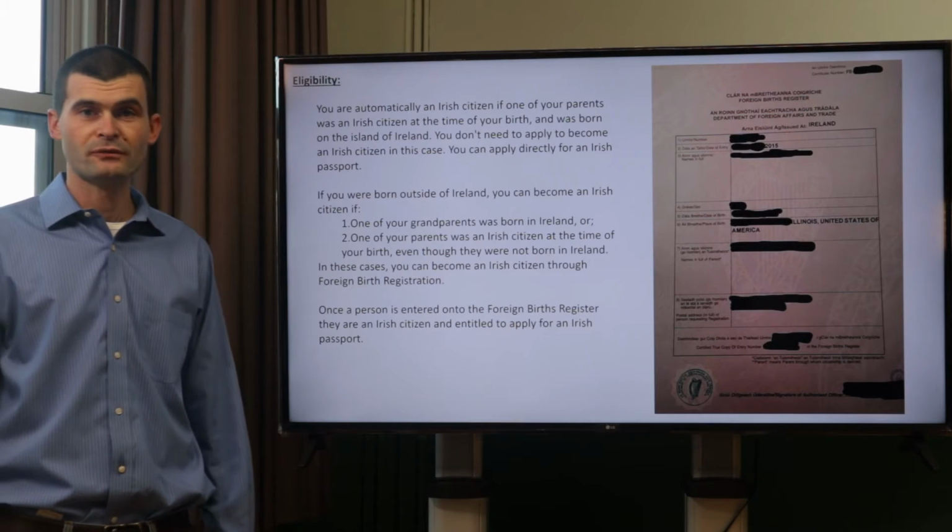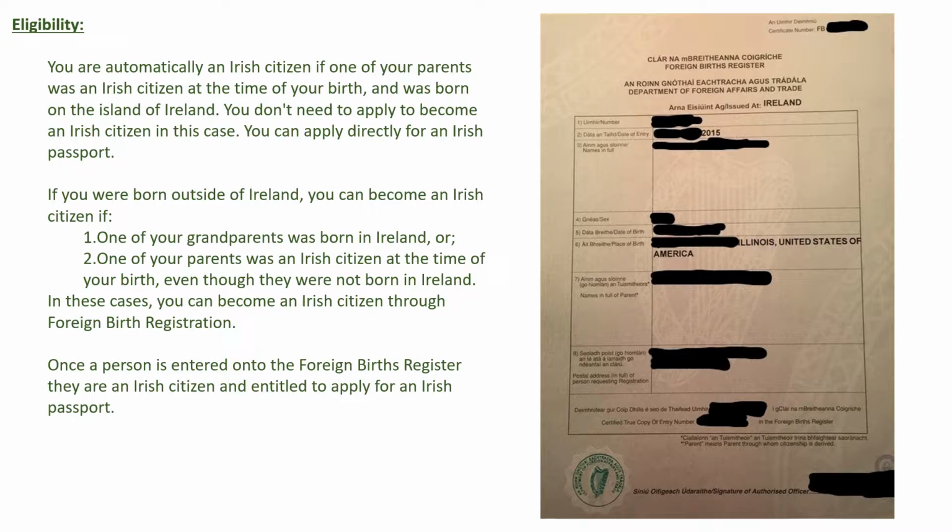To be eligible for the foreign birth registration, you need to have a parent that was an Irish citizen at the time of your birth, or have a grandparent that was born on the island of Ireland. If one of your parents was born on the island of Ireland, you are already an Irish citizen and there's no need to apply for citizenship through the foreign birth registration process.